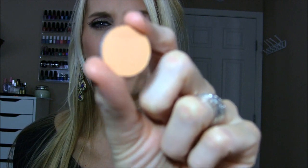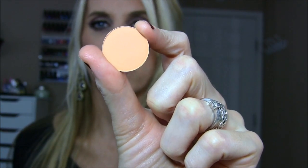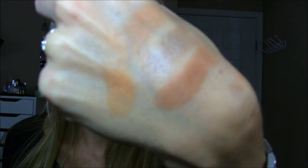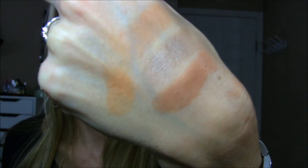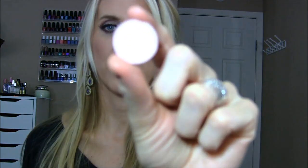Next one might throw you off a bit, but I've been wearing this a ton recently, so I wanted to feature it. It's called Samoa Silk. A really pretty, almost peachy warm color, but it's a great crease color, and oh, the pigmentation, look at that. It's just so nice. It might not so much be a nude, but it's a pretty neutral. Super pretty.